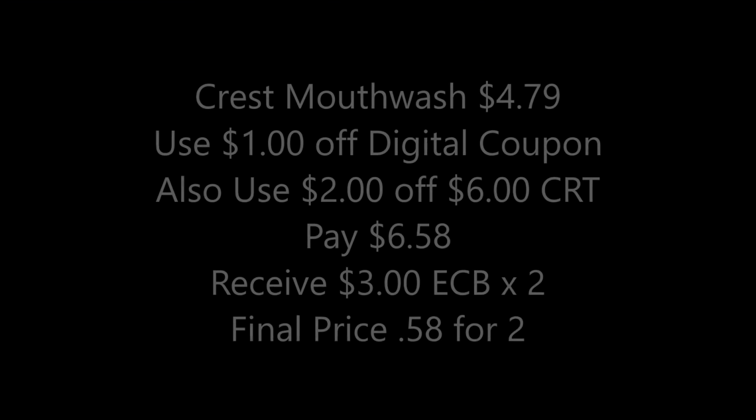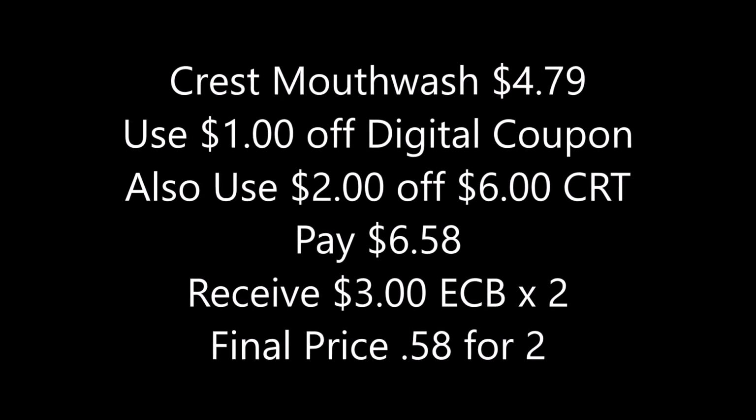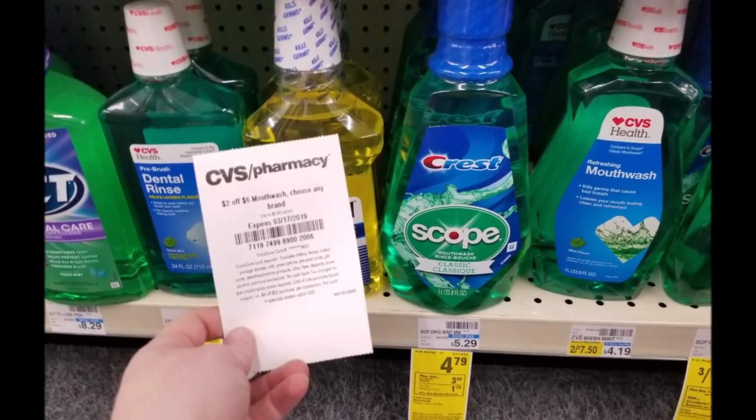Oh, pink lemonade. So, yeah. I did it again, I'm sorry, for both of my cards because I really like stocking up on mouthwash. So I had to do that deal. So I did that with both of my cards.